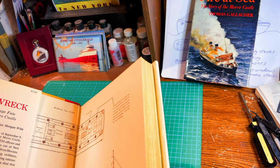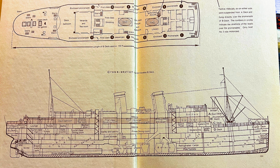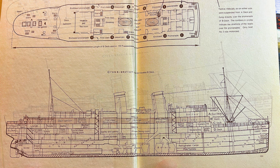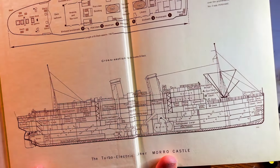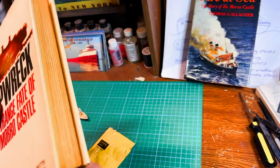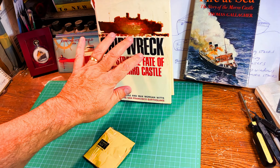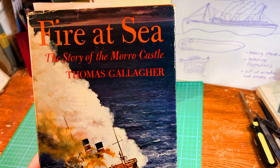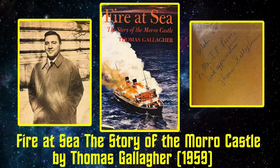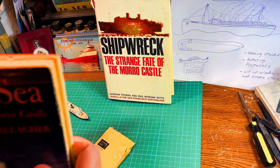And what actually drew me to this book in the first place is that you can see it has a plan, and I've been looking for a plan of the ship because I intend to do a scratch build of the Morro Castle, similar to the way I did a scratch build of the Edmund Fitzgerald. Plus, this is going to provide a lot of information for the timeline that I'm working on. I've also done a review on Fire at Sea, the story of the Morro Castle by Thomas Gallagher, and I'm lucky enough to have it signed by Mr. Gallagher. So I'm liking this a lot.